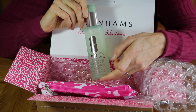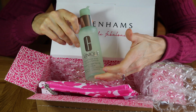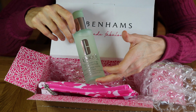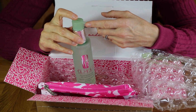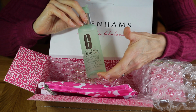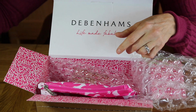And then the main reason I bought this was for this. This is pretty much my favourite product. A liquid soap. It's really delicate on your skin. My skin's a little bit sensitive, so I find this is really good. You just press the top down. You get a tiny little bit out. That's all you need. And I've been using it for years. I've never had any problem. And it does seem to be really nice on your skin.